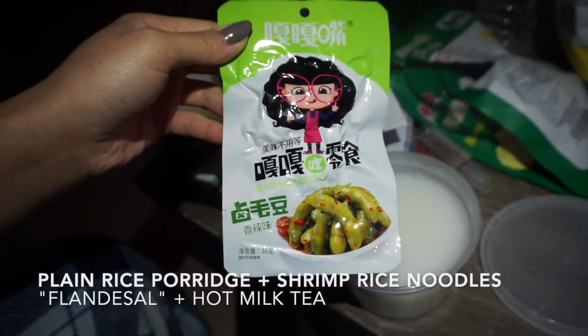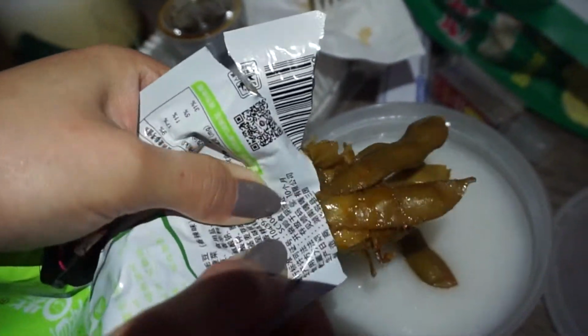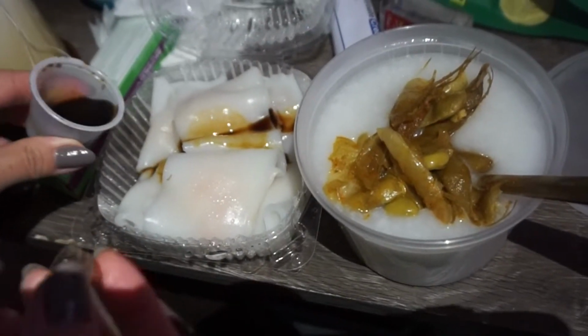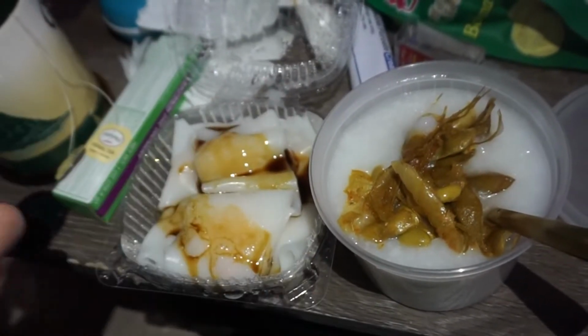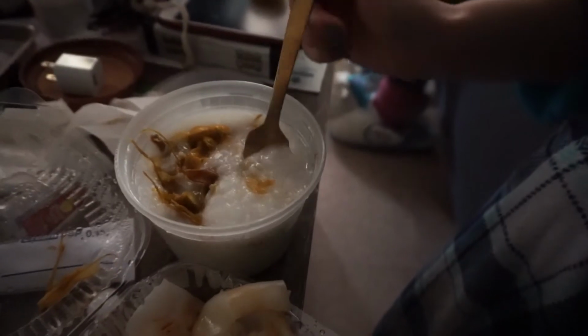So on Sunday, my dad actually got me plain congee. I'm adding these spicy edamame and also some soy sauce to my shrimp rice rolls. These are just dim sum stuff that I've been missing. And I really like the sour, spicy edamame flavor that it gives to the congee.